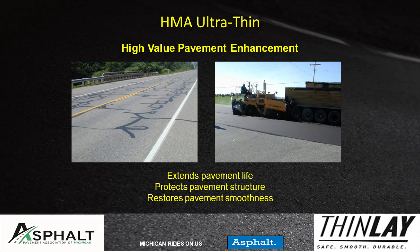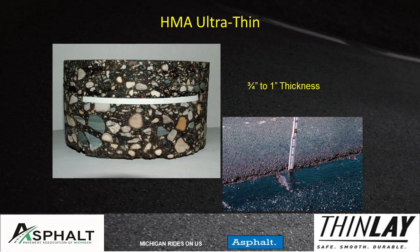In Michigan, we call our Thinlay asphalt overlays HMA Ultra Thin. So I'm going to talk a lot about Ultra Thins today. You know, Ultra Thin is the high value pavement enhancement. It was done to extend the life of your pavement, restore pavement smoothness, and protect your pavement structure. So I'm going to talk today about the development of the specification, where we've been, and how it's performing over the last several years.